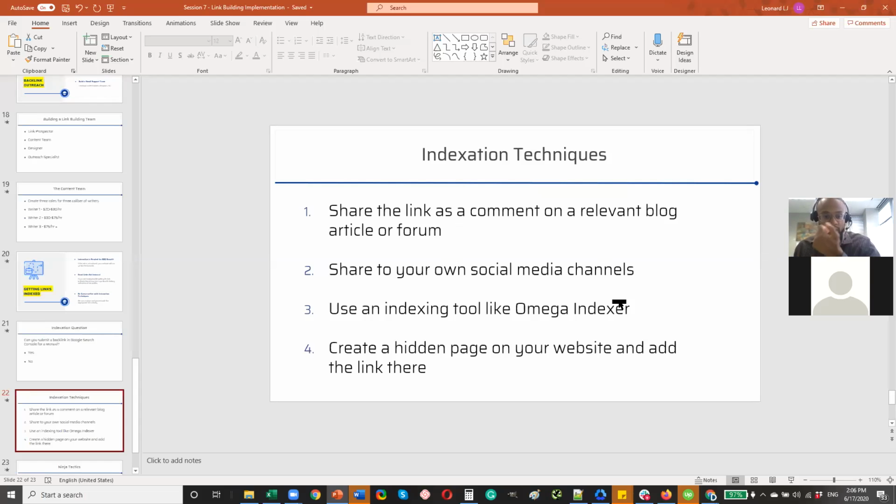Okay. Third point here, and I would be conservative with this, is using an indexing tool. A popular one on the market is Omega Indexer. And I forget how many links they allow you, but it's something ridiculous, like thousands of links for $25 a month. Okay. I don't think it really would make sense if you're just doing it for your website. But if you have a ton of backlinks that you're trying to get indexed, it's always an option.